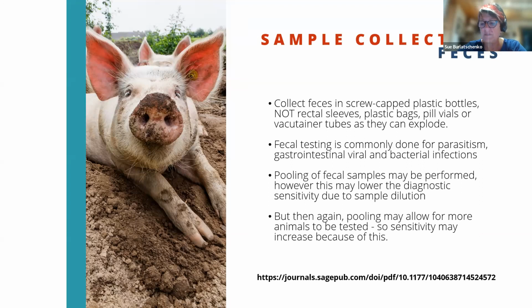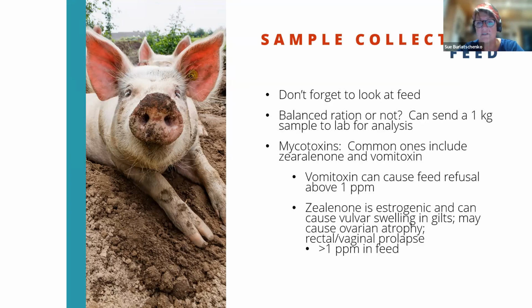So there'll certainly be pooled samples for the most part, but that's fine. That's the beauty of working with swine herds, because it's a group love kind of approach. Don't forget to look at the feed. There'll be stories about this, but I just had a guy look at his ration, and you want to make sure they're balanced rations. If they're making their own feed, they may have their own corn, soybeans.